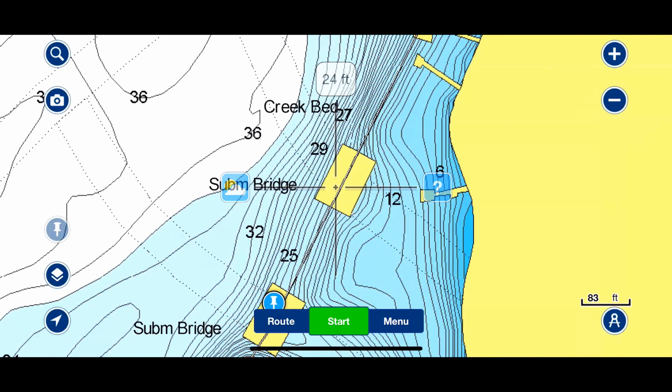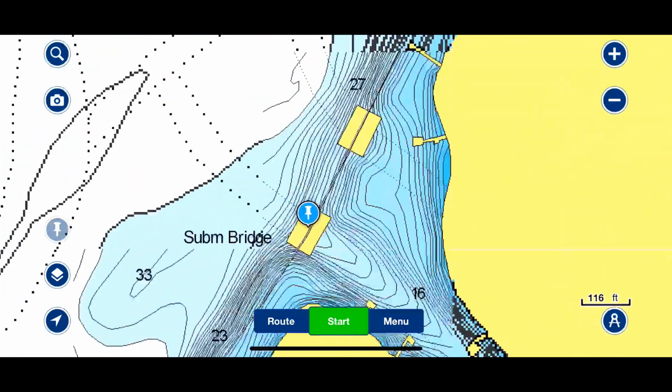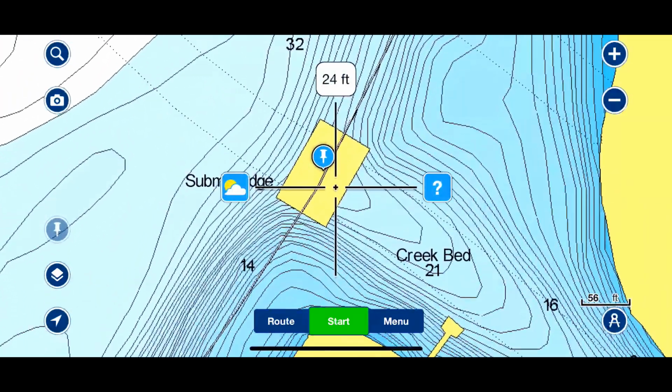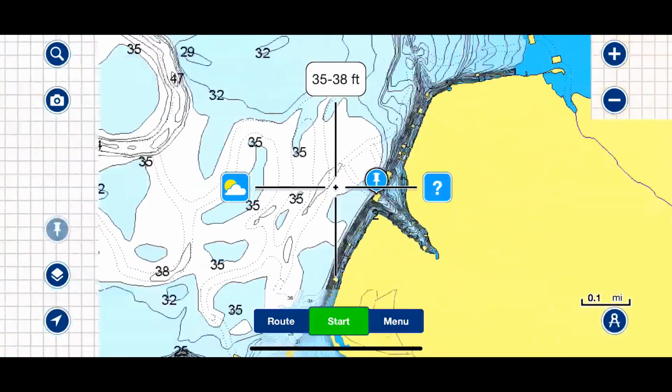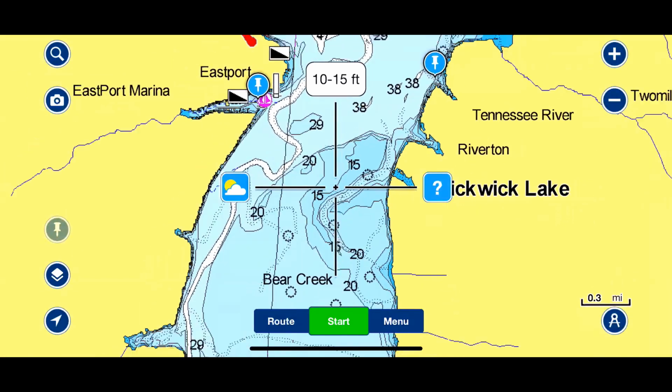You can always locate fish on that kind of stuff. They love that stuff, and it's usually not that deep. You know, you're only talking 20 foot of water there, 25 foot of water, but those submerged bridges they'll hold all kinds of fish, and bass just love to get up next to them.